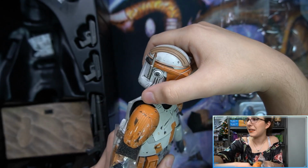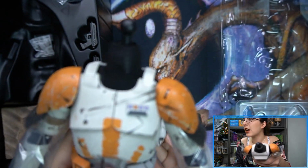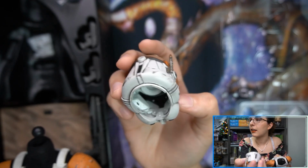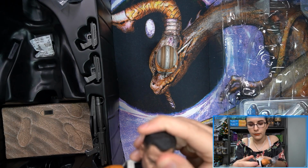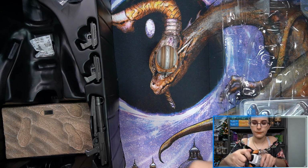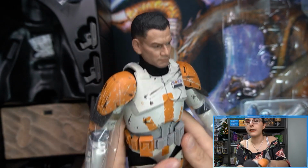Because this would be quite the expensive accident. All right, we have unearthed the peg. This is the treasure we've been trying to unearth the whole time here in Allie's Treasure Trove. All right, that is what the inside looks like, inside the helmet. All right, let's put Morrison's head on. All right, there he is, Commander CODY.